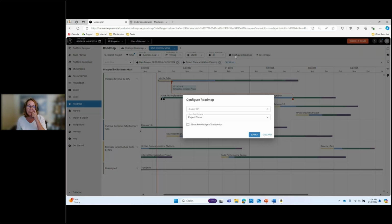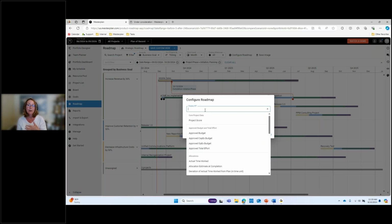Now, while these are not recently released, you may not be using these yet. So I did want to show you in the configuration a few different settings that are very nice for a board meeting. One is displaying a KPI.